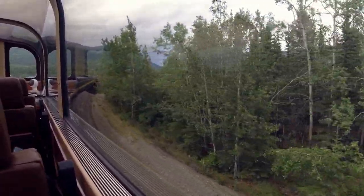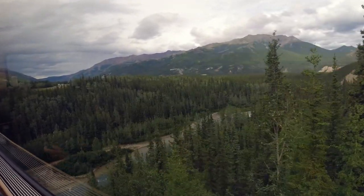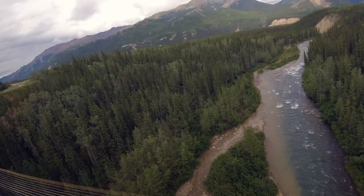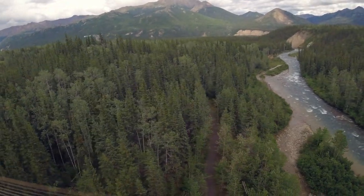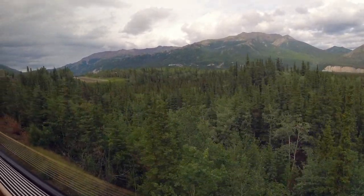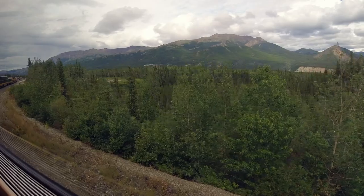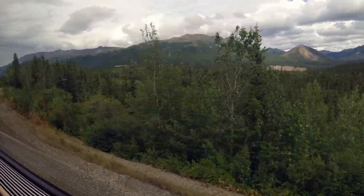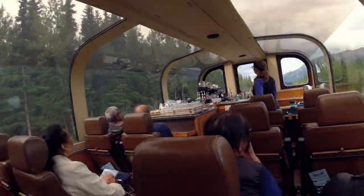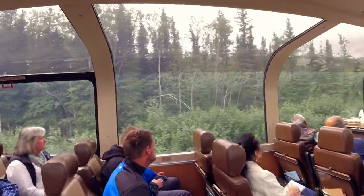So here's Riley Creek Bridge. Get some nice views on both sides. That's Riley Creek. And now we're entering the Denali station. The depot we'll see on the left. I don't imagine we'll stop at all unless there are any fire crews that we're transporting, but I do not believe we are. Always a chance we might make a quick stop, and then we'll continue on through.